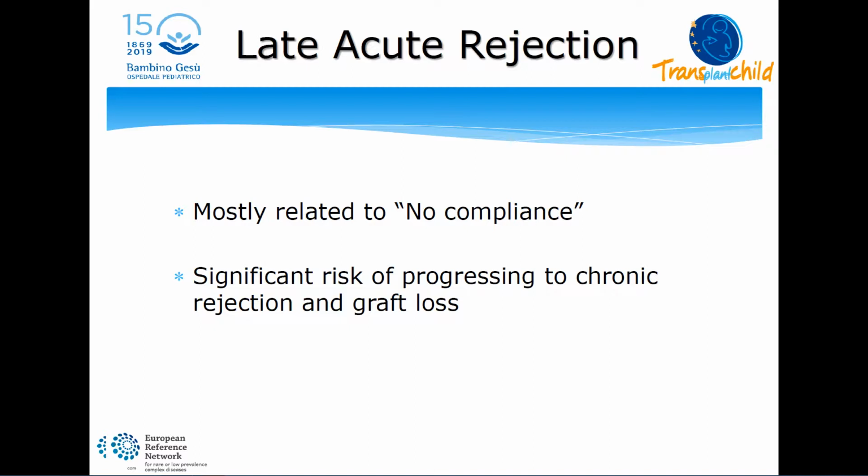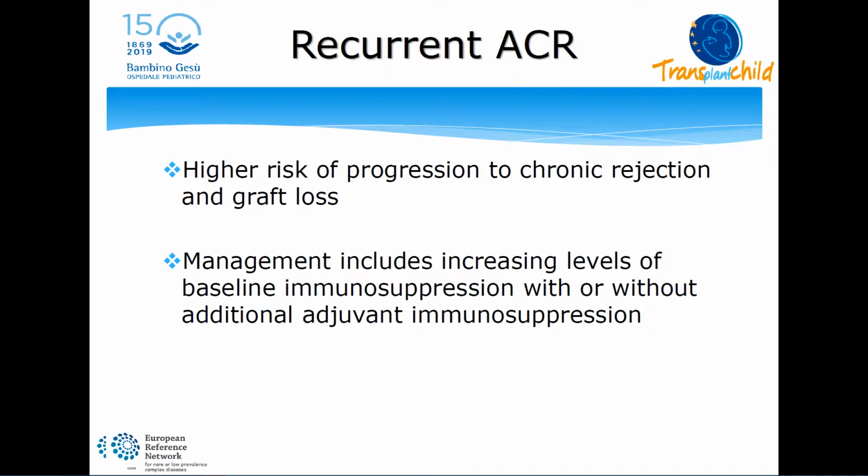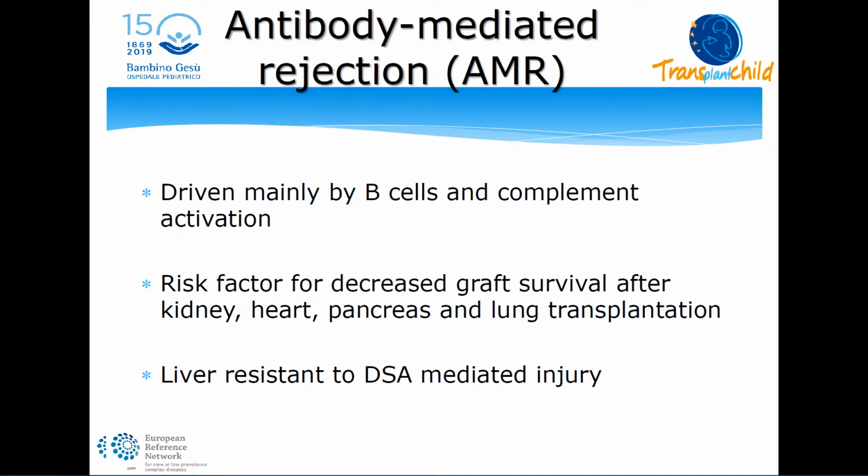We can also have late acute rejection. It occurs usually after a year of post-transplantation. It's mostly related to poor compliance of the patient, and that can cause a high risk of progression to chronic rejection and graft loss. As well, recurrent acute rejection can have the same problem, and the management includes increasing the level of the baseline immunosuppression, with or without the addition of a new immunosuppression drug.